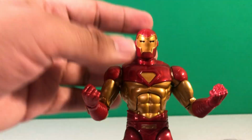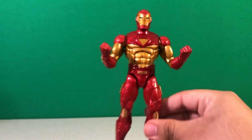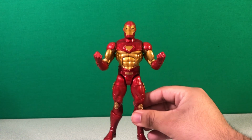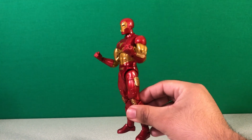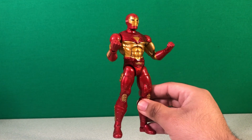The only thing that would have made this figure better, I just realized right now, is if it had a mullet Tony Stark head. But dude, look how shiny he is. That's great. He comes with two hand accessories and a bunch of effects pieces. And someone who doesn't really collect comic figures was like, that's the Iron Man I want on my shelf. That's the Iron Man I'm going to need.